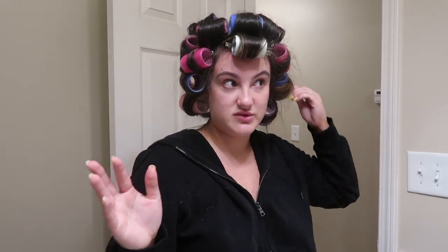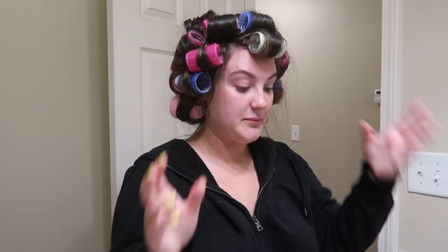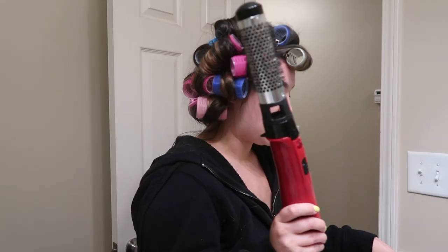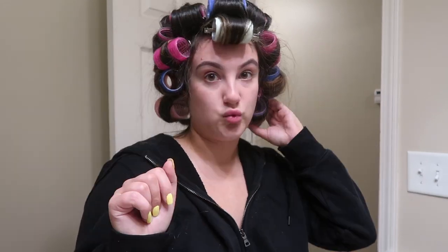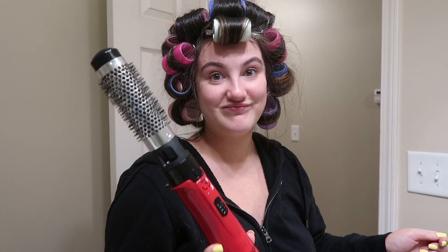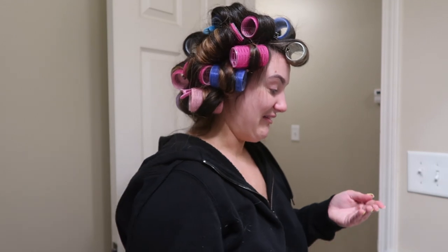If you're interested in the tools that I use, look at this, it's a mess. I did post a tutorial on how I do my blowout. And in my Amazon storefront, which is linked down below, I have the dryer brush as well as the rollers that I use. If you're looking for rollers and a dryer brush, this is super cheap. I unfortunately am not a Dyson Airwrap kind of girly, so it's all trusty Revlon.